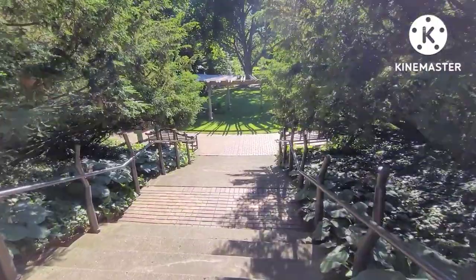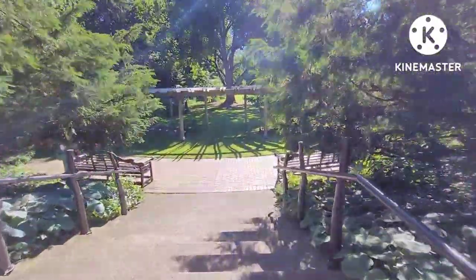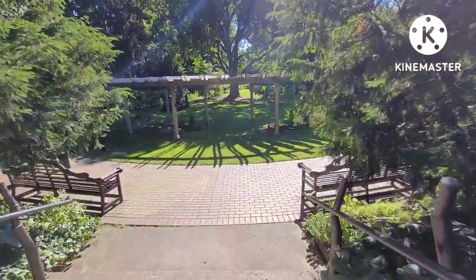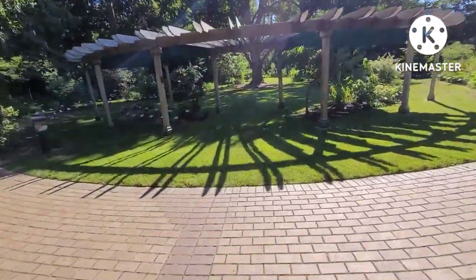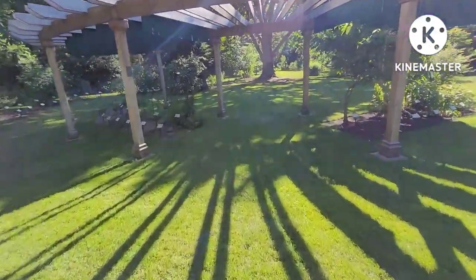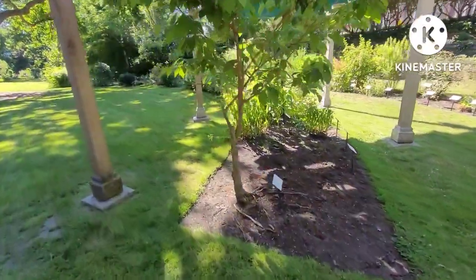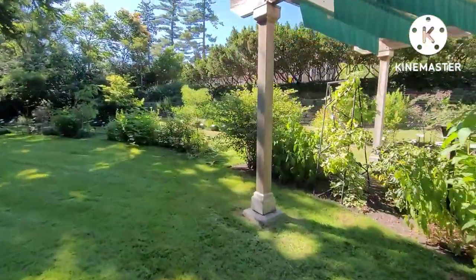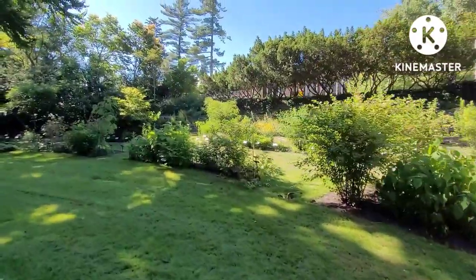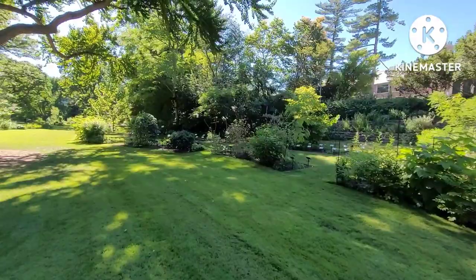If you're gonna have your wedding, definitely have it here. Oh wow, this is so cool. And they named all the plants. Oh, this is a gardener's dream. Check this out. So pretty.